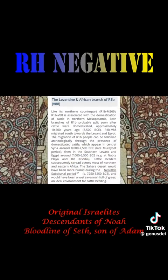R1b M269. R1b V88 is associated with the domestication of cattle in northern Mesopotamia. Both branches of R1b probably split soon after the cattle were domesticated, approximately 10,500 years ago, around 8,500 BCE. R1b V88 migrated south towards the Levant and Egypt. The migration of R1b people can be followed archaeologically through the presence of domesticated cattle, which appear in central Syria around 8,000 to 7,500 BCE, then in the southern Levant and Egypt around 7,000 to 6,500 BCE. Cattle herders subsequently spread across most of northern and eastern Africa.